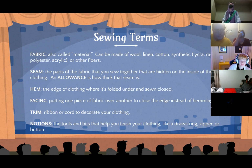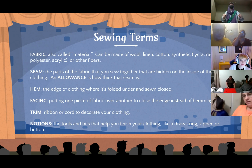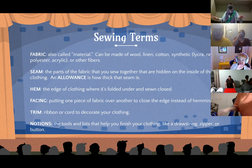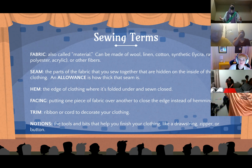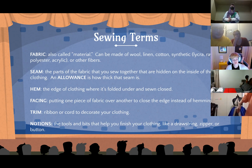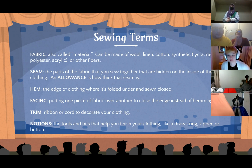Okay, I'm just gonna do a quick overview and I'm gonna take it to a little bit higher level than this slide goes into, because I think everyone here has some experience already. Fabric or material. Because we're in Texas, it is highly recommended you use natural fibers and not synthetic fibers, or you will die of heat stroke, like I have been for the last year. I come from Colorado and I'm not used to Texas yet.